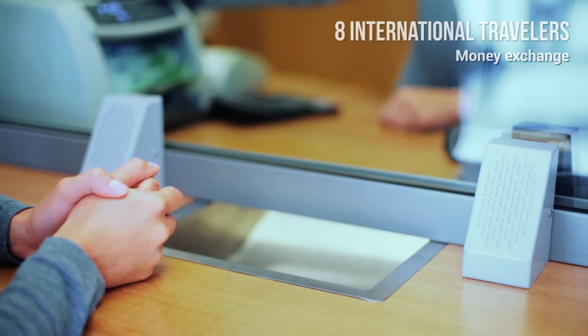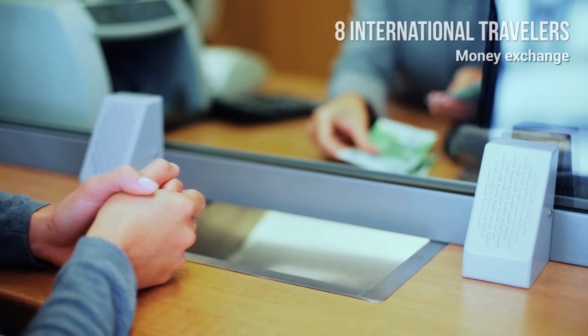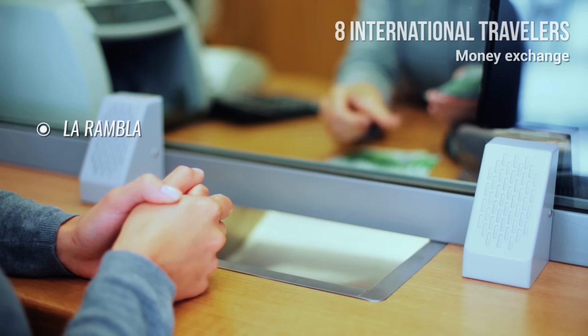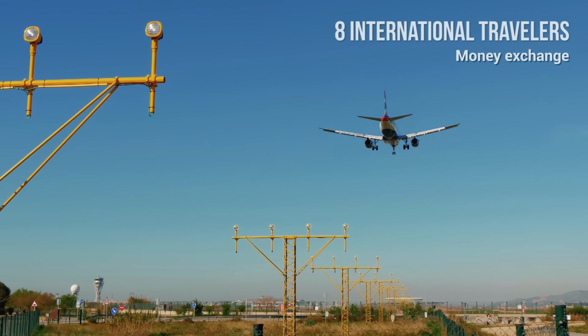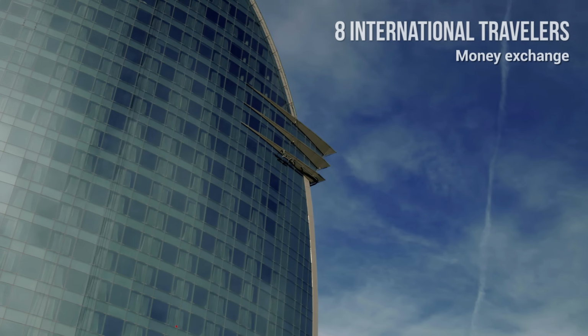Of course, you can also exchange your foreign cash for euros at a currency exchange office. You can get competitive rates at tourist spots such as La Rambla, La Sagrada Familia, Avenue of the Parallel, and El Raval. Avoid airport and hotel currency exchanges, which usually offer poor rates and charge high fees.